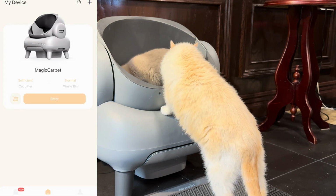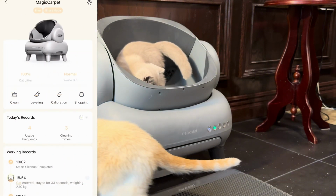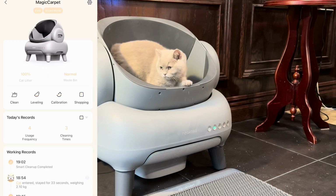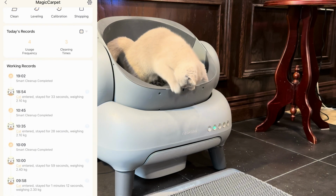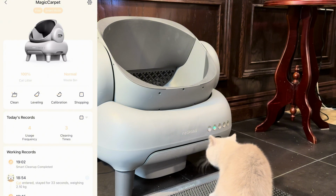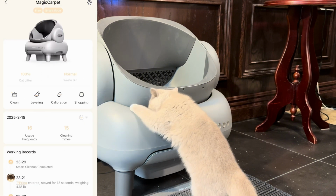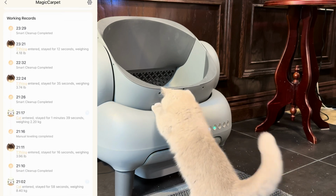When you enter the M1, you'll notice more detailed descriptions and functions that you can use, such as clean, leveling, calibration, and shopping. You'll also notice all the tracking that the unit does. It tells you every time it cleans the unit, every time a cat enters the unit, which cat, and their weight. So this is pretty cool. I really love this feature.